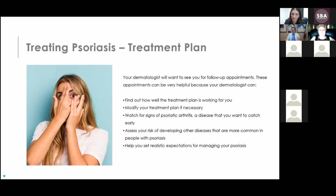Okay, so the treatment plan. You'll come in first, we'll make the diagnosis. We will talk to you about joint disease. We'll talk to you about how psoriasis affects your entire body. And then we'll decide together, because this is a collaborative approach towards treatment. We'll decide together what treatment may be best.